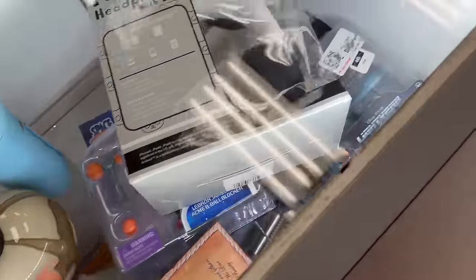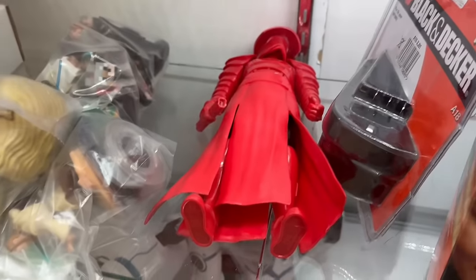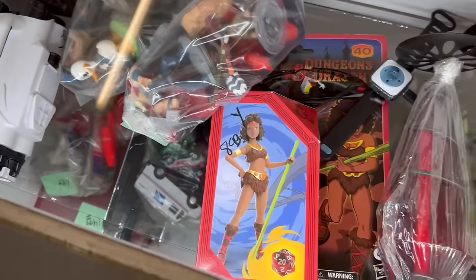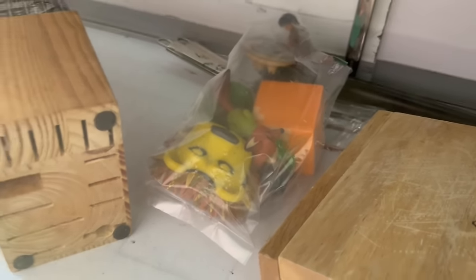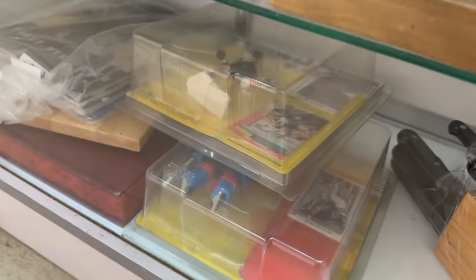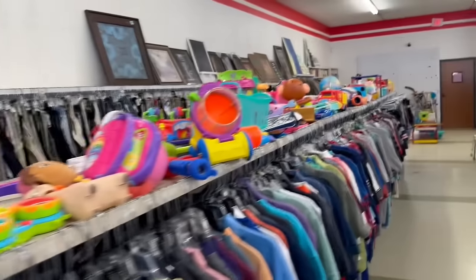Everything's 50% off, which means those Space Jam figures are 50% off. I wonder if anybody will buy them. Got some Star Wars down here. A Batmobile. Oh, Dungeons and Dragons. That's cool. Let's see, anything in here? What is that? And we have some Starting Lineup hockey players over here. Fisher Price Firehouse. I've got this. It works well for Ghostbusters, Real Ghostbusters figures.